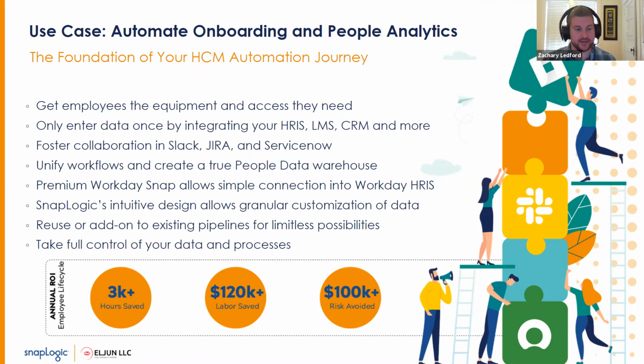And so at the bottom, you see some of the annual ROI that you can expect as you're doing projects related to the full employee lifecycle, right? So we're talking about thousands of hours saved, hundreds of thousands of dollars in direct labor costs saved, and hundreds of thousands of dollars in risk that you're mitigating from a compliance perspective. So just across the board, something holistic that's going to be a major benefit.